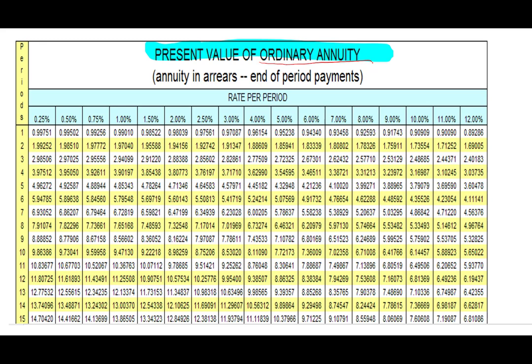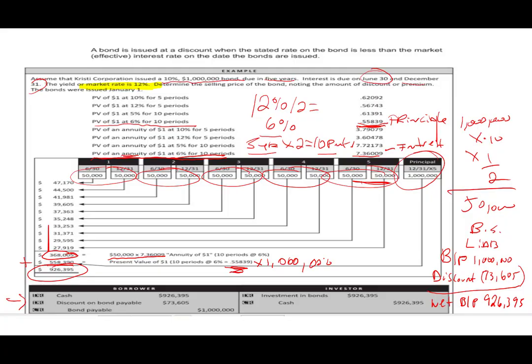So we come over, and what was our interest rate? 6%. It was 12% divided by 2. How many periods? 10 periods. So there is the 10 periods and 6%, and that gives me a factor of 0.736009. Is that the factor they used in this problem? There it is. Now you see where they got the factor for the interest.